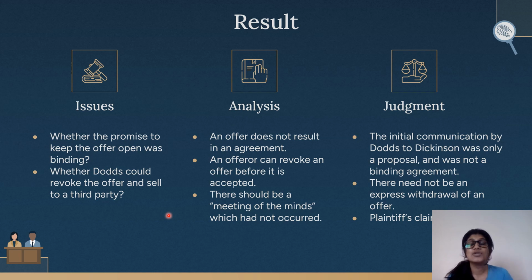Similarly, here, there was no consideration as yet given from Dickinson to Dodds, right? So in this case, there was no binding agreement, or the offer that he had made was not binding. And secondly, there need not be an express withdrawal or revocation of an offer. Dickinson's agent had already informed him that Dodds's mind had changed and he was going to sell it to a third party. That already means the offer has been revoked. So at that time, if he has made an agreement, it no longer is an agreement because now there is no longer an offer. So his claims were dismissed.